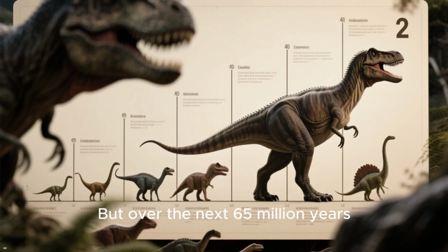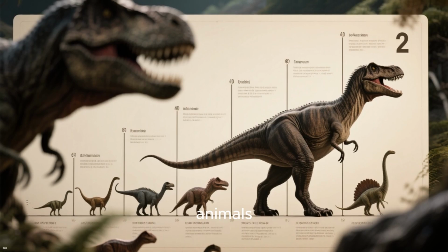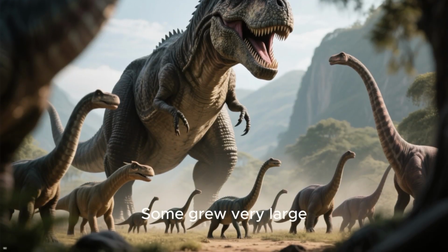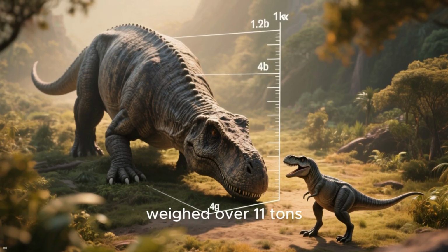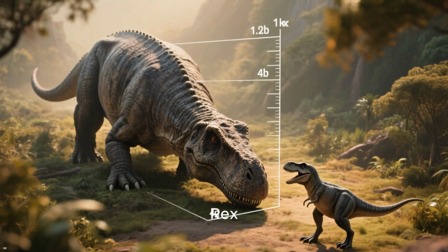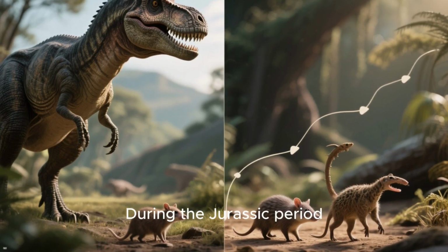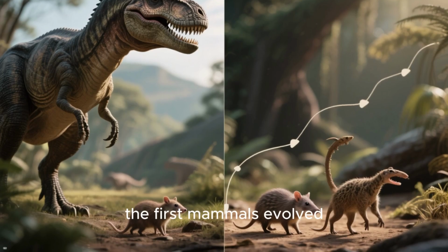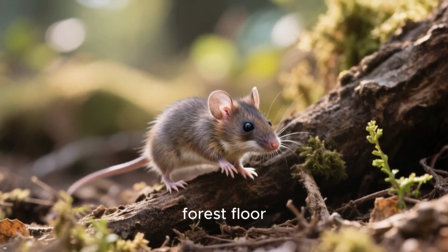But over the next 65 million years, dinosaurs would become the dominant land animals. Some grew very large. The heaviest dinosaur ever discovered weighed over 11 tons. That's heavier than a Tyrannosaurus rex. But dinosaurs weren't the only ones getting bigger. During the Jurassic period, the first mammals evolved. They were tiny shrew-like creatures that scurried around the forest floor.